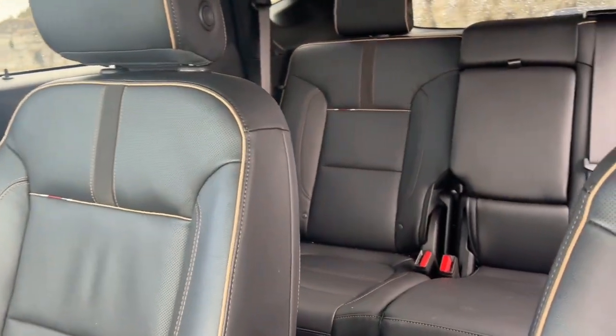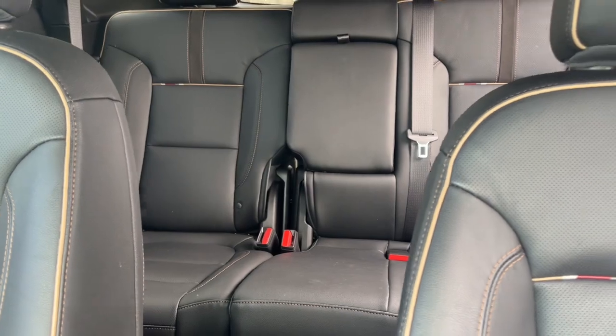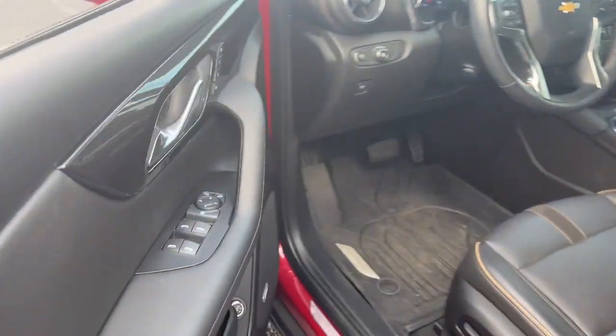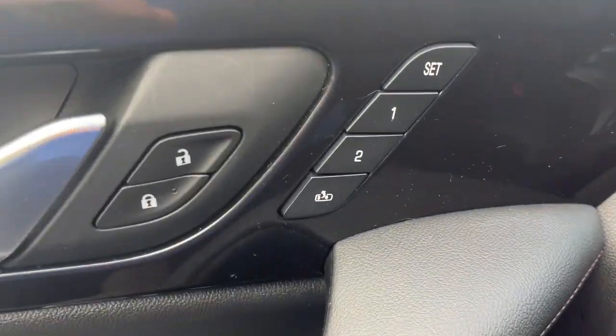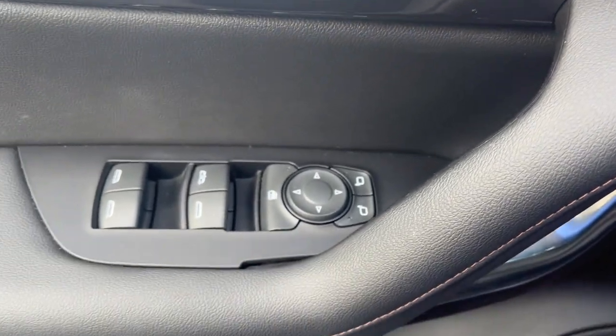These are just some of the great options this vehicle comes with: all-wheel drive, keyless entry, navigation system, adaptive cruise control, power liftgate, backup camera, remote engine start, keyless start, heated rear seat, cooled front seat.